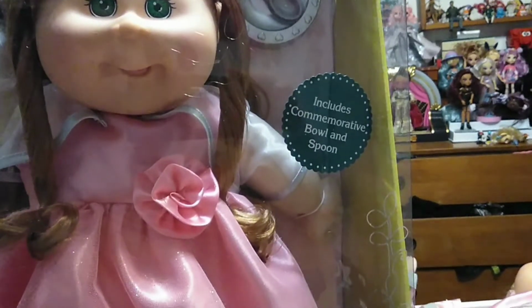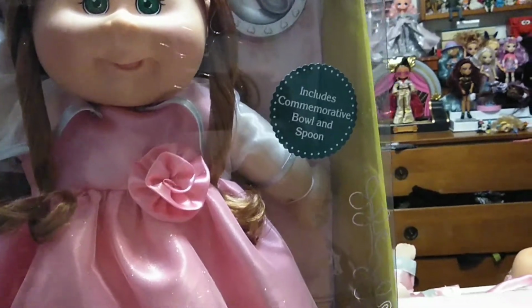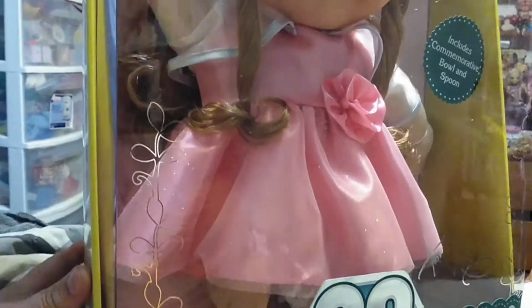They come with a bowl and a spoon versus the 25th anniversary that just came with a spoon. It has a really nice box. This has been in the box for a while, and we have since decided that we're going to open it up.